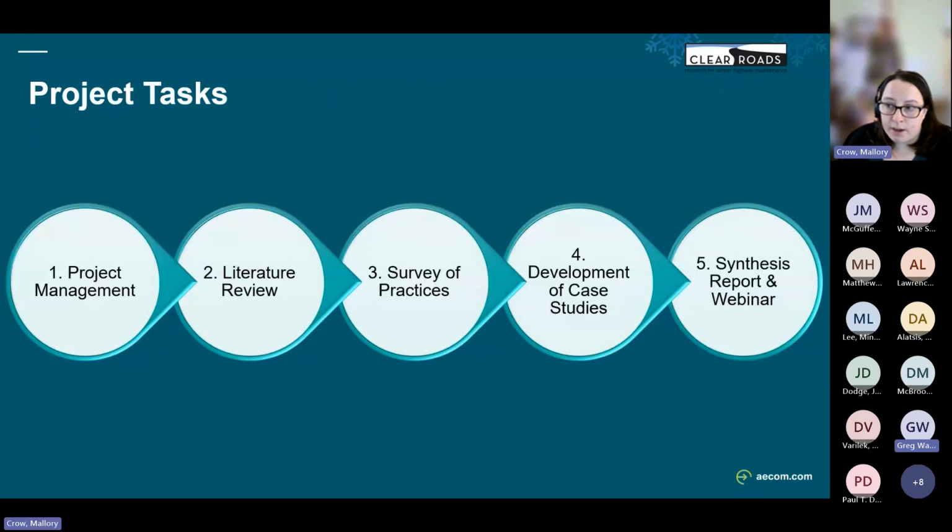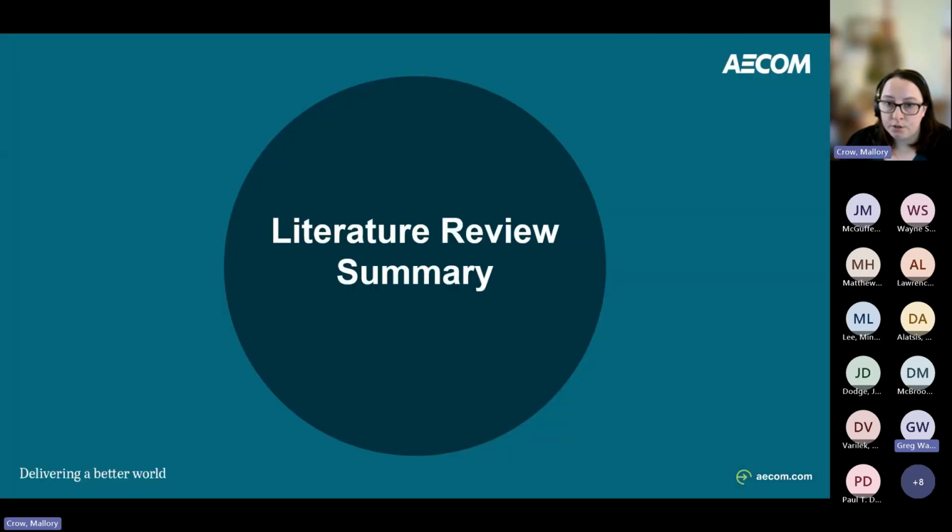It consists of 5 tasks. We have project management, the literature review, state of the practice, and the development of the case studies, which all get pulled together in the final report and this webinar. I'm going to go through the literature review at a high level and the survey, and then we'll spend a little bit more time on the case studies.